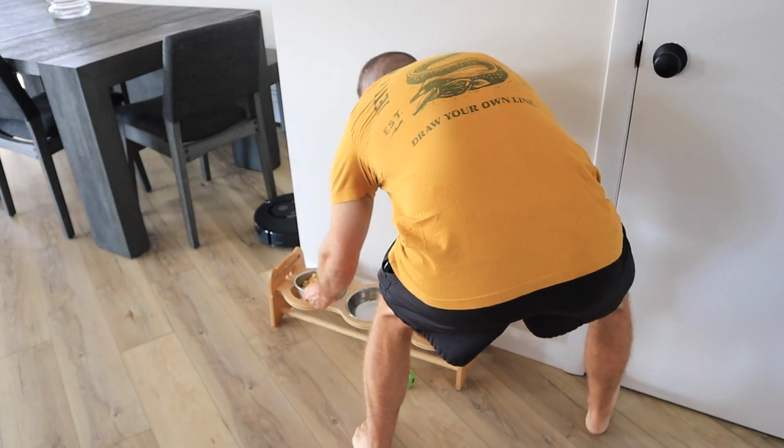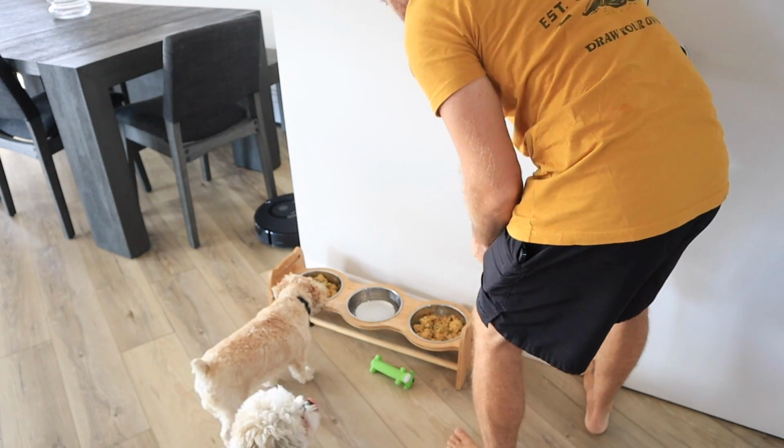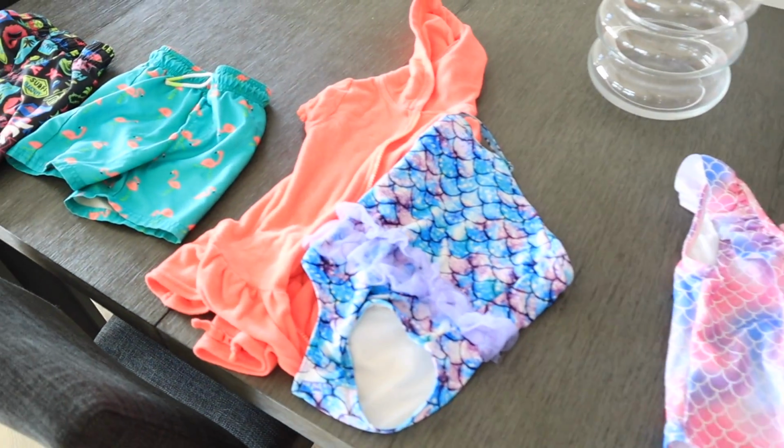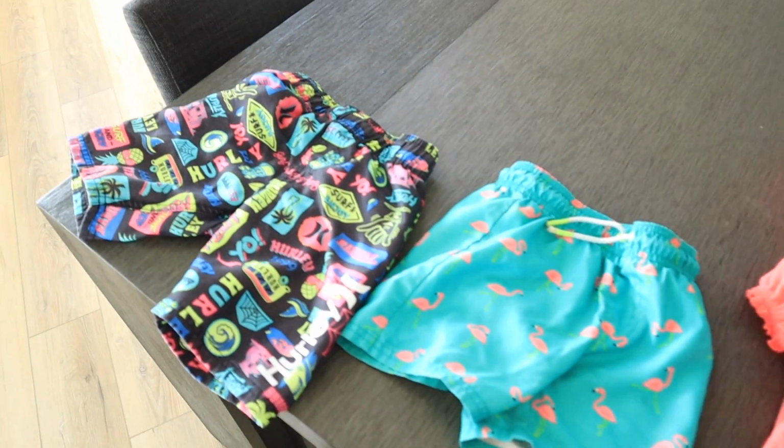I wish I would have done that with Rookie and Romeo. Rest in peace. I miss them so much. But these doggies get Farmer's Dog. We have all their stuff laid out for the day.